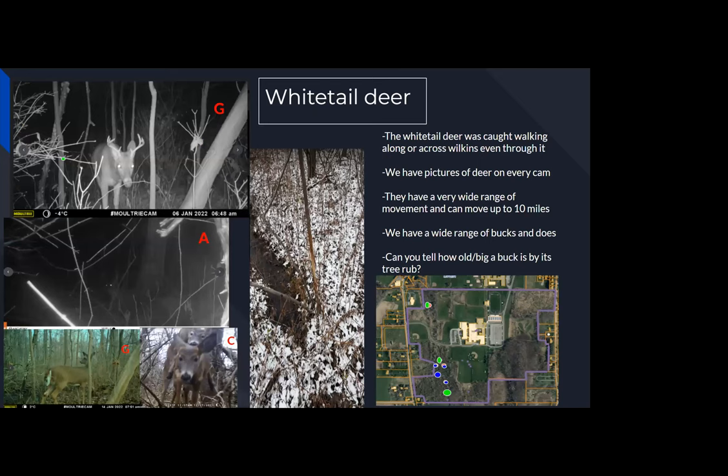Now we have the white-tailed deer. We have them basically on every single camera. We have a big variety of bucks and does. We have a pretty big buck in this picture. I don't know if you can see that too well.